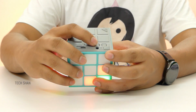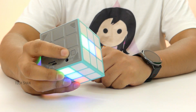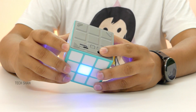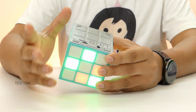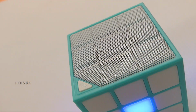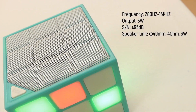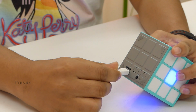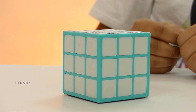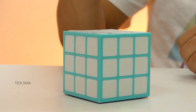At the bottom, you have a button to turn on, off or change the light pattern. And then the volume up and down. It has an aux in as well for wired connection, micro SD card slot so you can play songs directly from the speaker, and a charging port. For wireless connectivity, it has inbuilt Bluetooth support. Audio output via the 3-watt speaker is very loud and the bass is surprisingly good. Can't expect much. Gives 5 hours of music playback on a single charge. Also supports hands-free calls. When you get a call, the speaker will read out the number for you.